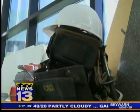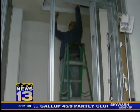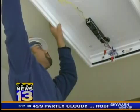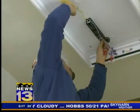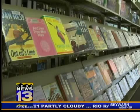Hard hats and hammers, and men on ladders. It might not be what you'd expect to find inside a library, but it is the scene at Albuquerque's main branch. It's part of a new addition that will sit just feet away from shelves of books. We are under construction for a coffee shop to be housed in the main library.